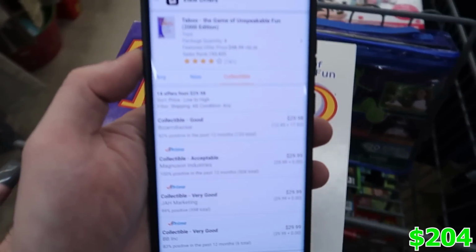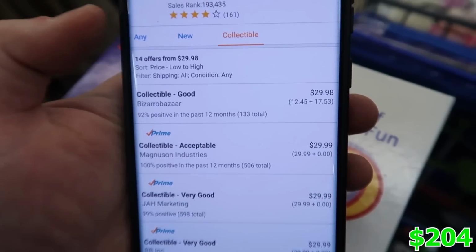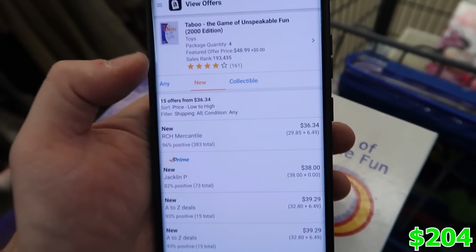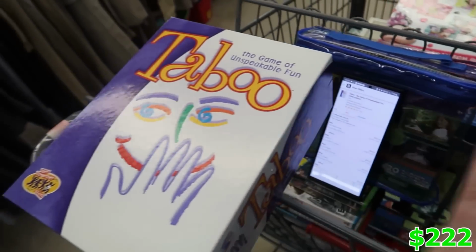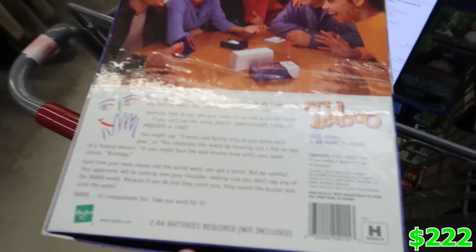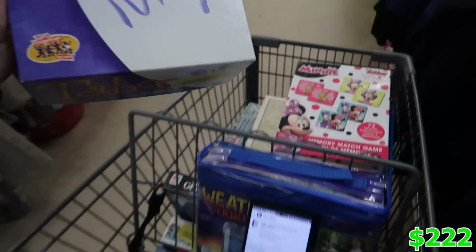Another game I wouldn't think would be worth anything is this game of Taboo right here for 99 cents. Take a look at this. Used price coming in at 30 bucks, new coming in at 38. It's because it's the 2000 edition. So you always want to pay attention to the year of these games. Right back here, you can see it's from the year 2000. This one is valuable, so we'll grab it.